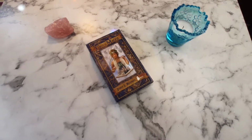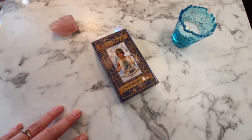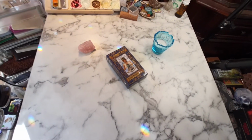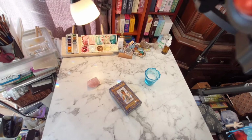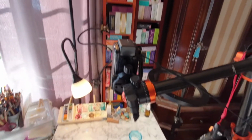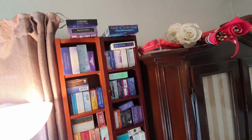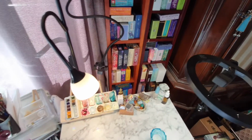Okay, so let's start. This is the table where I normally do the readings and stuff. I'm just going to zoom out a little bit, and then you will see what my table looks like. There's also some artsy stuff up here because I do art, and this is my camera. That's always here, but for now, I'm just going to tilt it over to the other side, and we're going to look at my shelf behind my table.